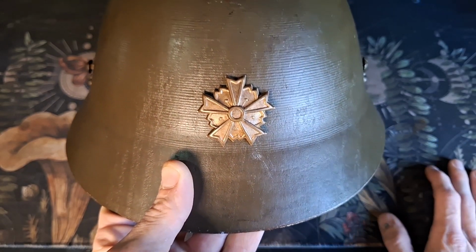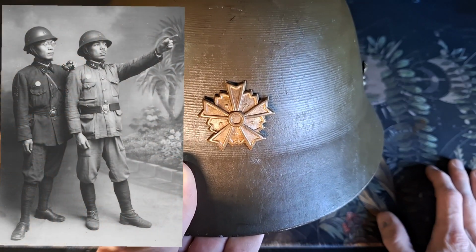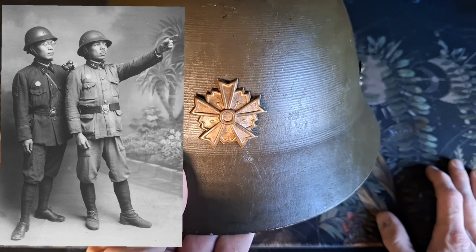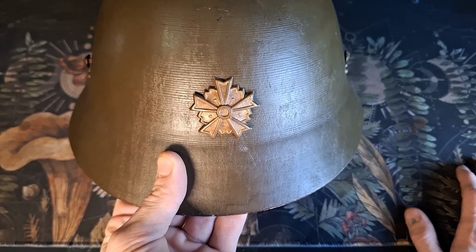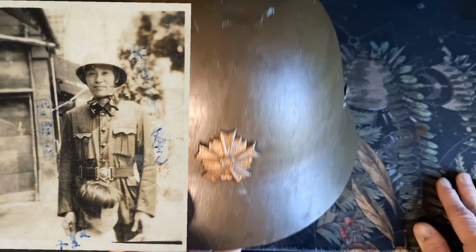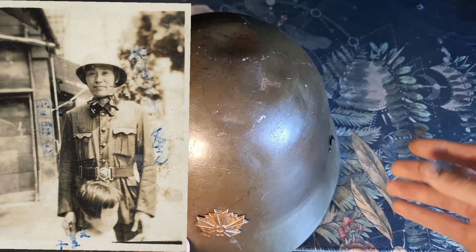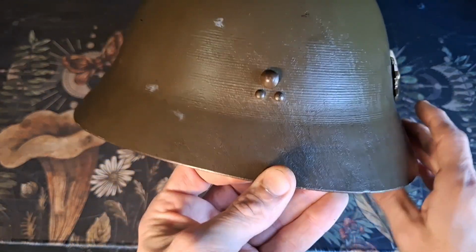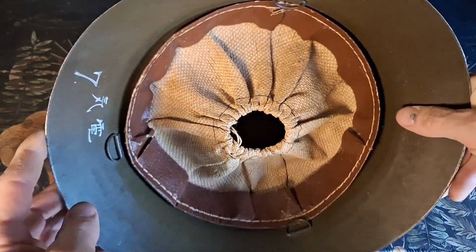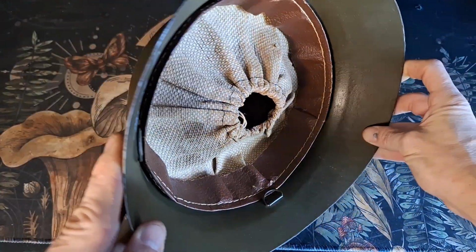The Keibodan were a civilian police force in the Dutch East Indies, which would be surrendered to the Japanese in 1942. And the Keibodan would be in charge of policing the civilians in the area. Now, these helmets come in many different varieties. Unlike the Imperial Army and Navy helmets, which only have so many variations, these have many variations because anybody who could shape a piece of steel into something that resembled a helmet was doing so.